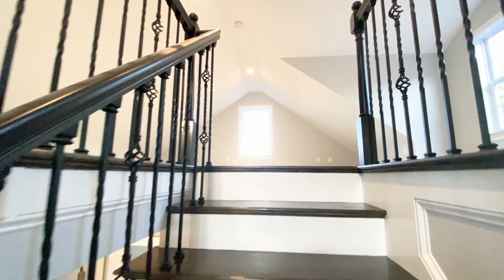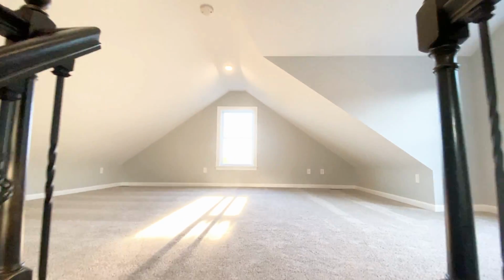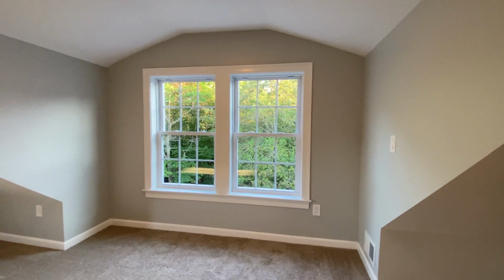Coming up to the third level, we see the same gorgeous wrought iron staircase as before. And now we're here at the entertainment loft. So you'll see up here we have 4 distinct areas for different activities that you could have wanted. Because this house doesn't have a finished basement, the designer decided to put more activity space up here.